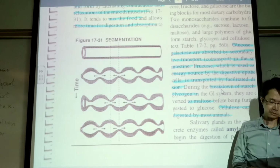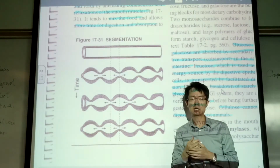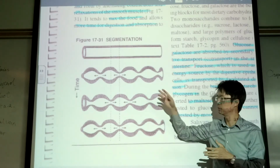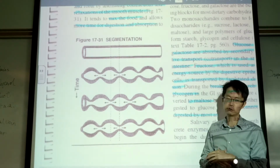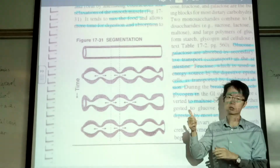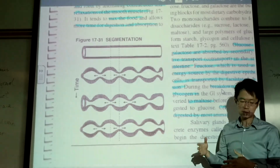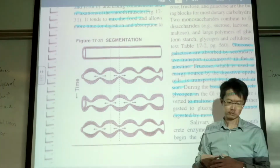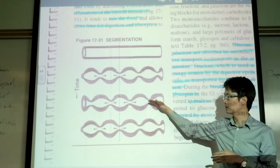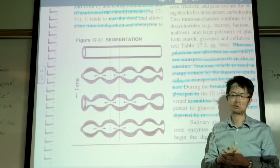Why? One is that as it contracts and relaxes, it actually gives the form of a mechanical digestion to the food, so that it increases the surface area of the food for the enzyme to work on it to digest the food. So it increases the surface area. Second function is that it increases the time that the food spends in the small intestine. Why is it important? When the food spends longer time to stay in the small intestine, then it increases the absorption time as well. So that's the main point.